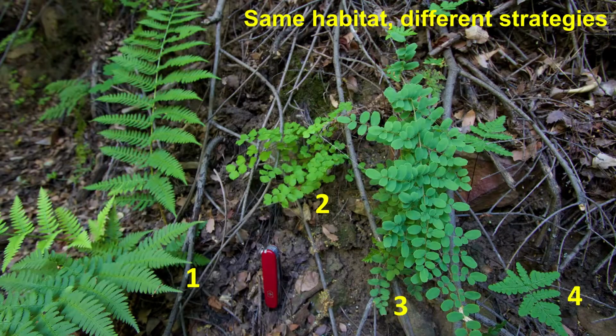Fortunately, these species also have different water use strategies, meaning they use water in different ways to survive. These different strategies reduce competition for water and allow species to coexist side by side. Here you see 4 fern species growing side by side in the dry habitat. These species can share the same habitat because they have different water use strategies, reducing competition for this precious resource.